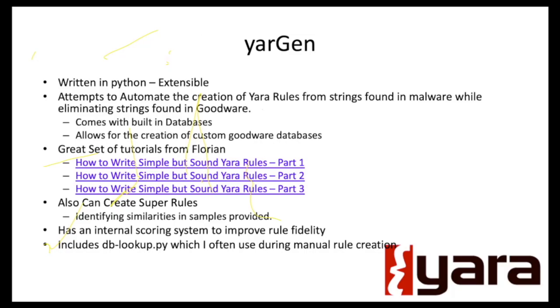It's written in Python, it's extensible, there are a bunch of resources there, great tutorials, and it can also create what are called super rules. Let's say I have 6 samples of Emotet that I found in various resources. I can point yarGen at the directory that includes all 6 samples of Emotet or Ryuk or whatever, and not only will it generate rules for each one of those particular samples, but it'll say, here are the similarities across all 6 samples. And it generates a super rule.